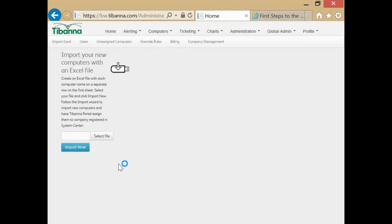So in fact, even though the SCOM agent will be deployed, it will not be fully communicating until it has been updated and entered into the SCOM console.